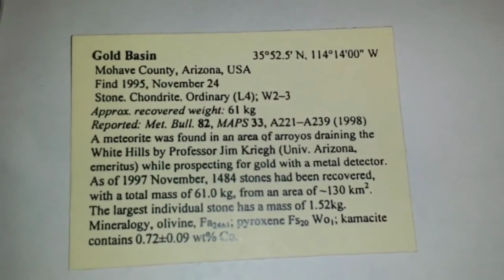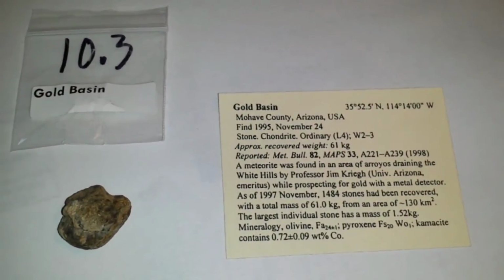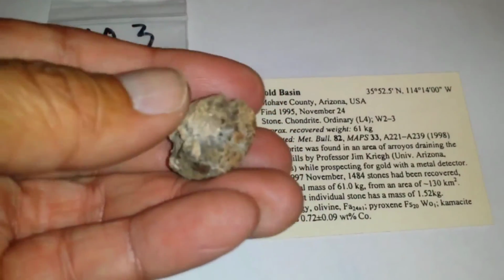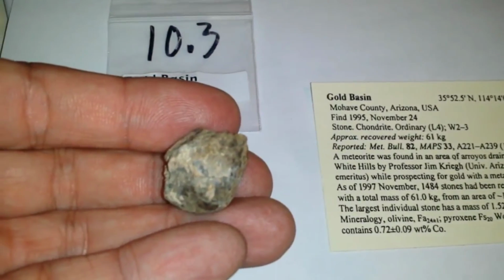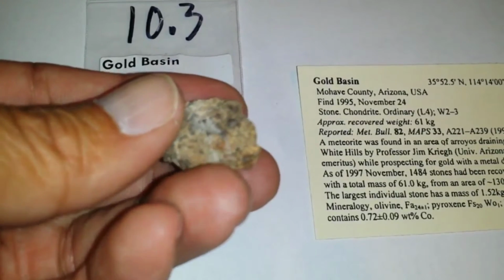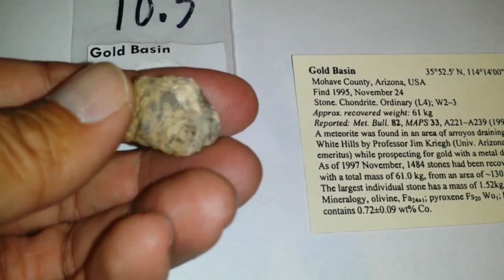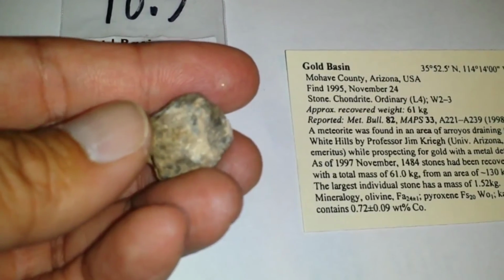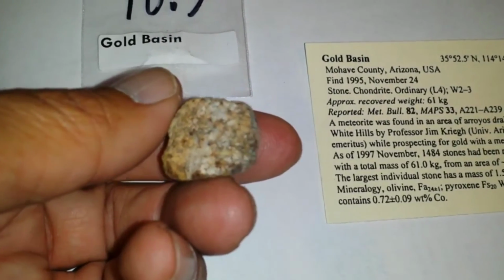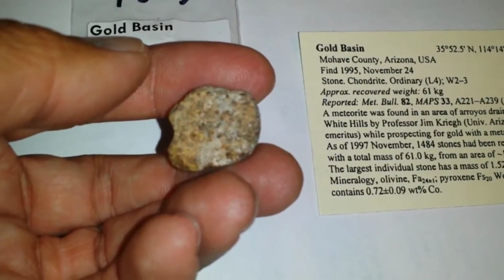Take a look right there. It weighs 10.3 grams. It's a tiny little one. Yeah, there it is. Let's do a little 360. This is nice when you polish it.